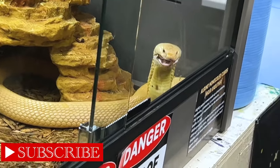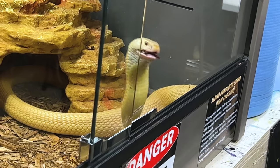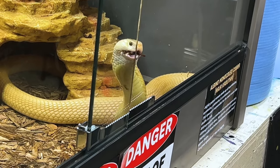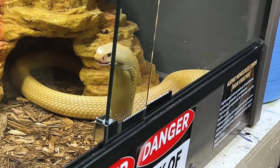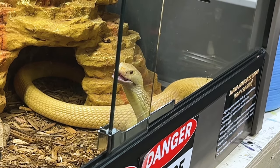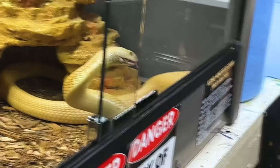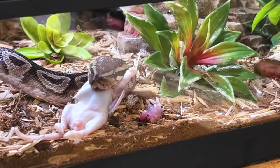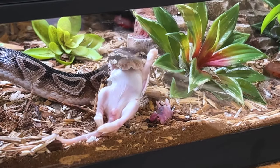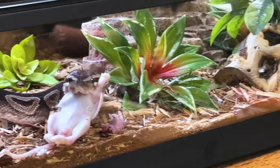Well, I have a zoom in feature. I know. You can see all of the dirt that was on that thing. Yay. Ball pythons are constrictors and rely on suffocation to kill their prey. They don't produce any venom, unlike my other snakes.